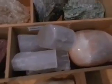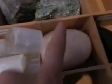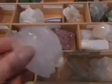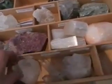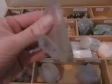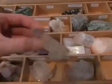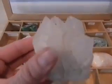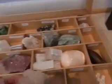I have a lot of selenite, including a peach selenite, which is very cool. Shiva lingam. There's a spirit quartz. Cute little thing. Let's see, I have another tantric twin. Love those. This is a Tibetan quartz, hand mined from Tibet. This is a candle quartz. Kind of looks waxy, like a candle.